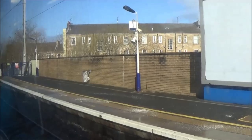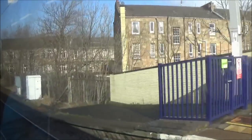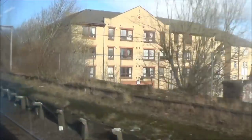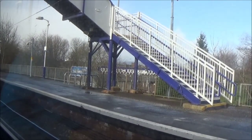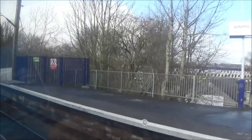There's no one here, so. There's 334006. Yeah. No, it's kind of like Coatbridge College. They have a college one actually. The base is Motherwell College, but they have one in Cumbernauld and one in Coatbridge.